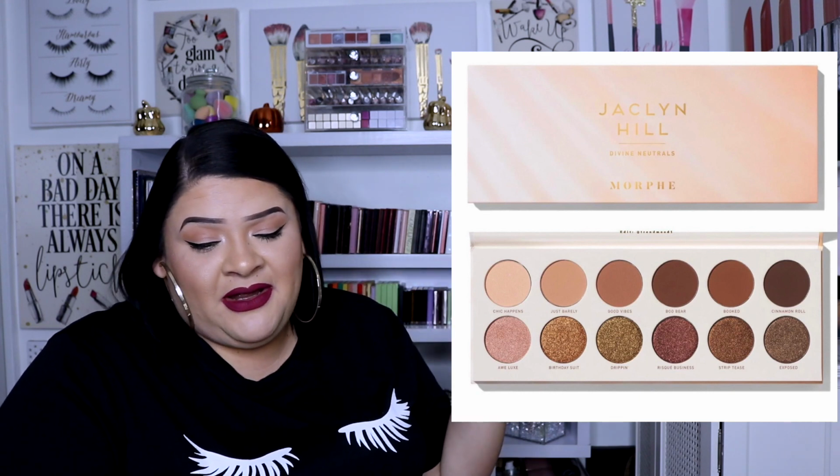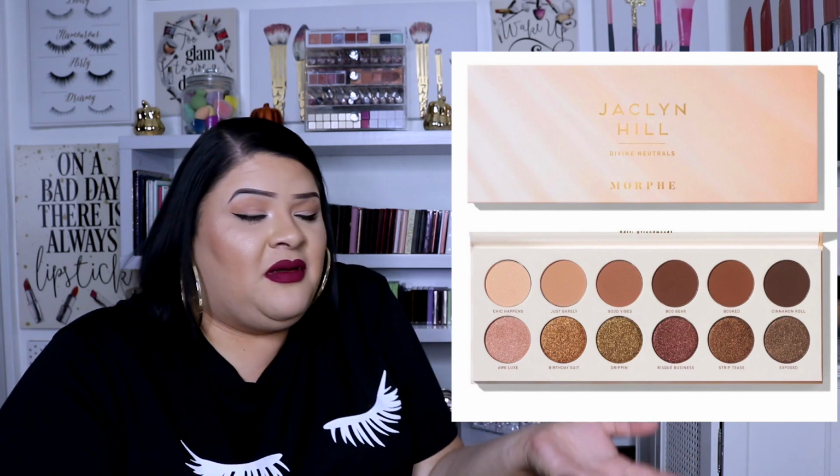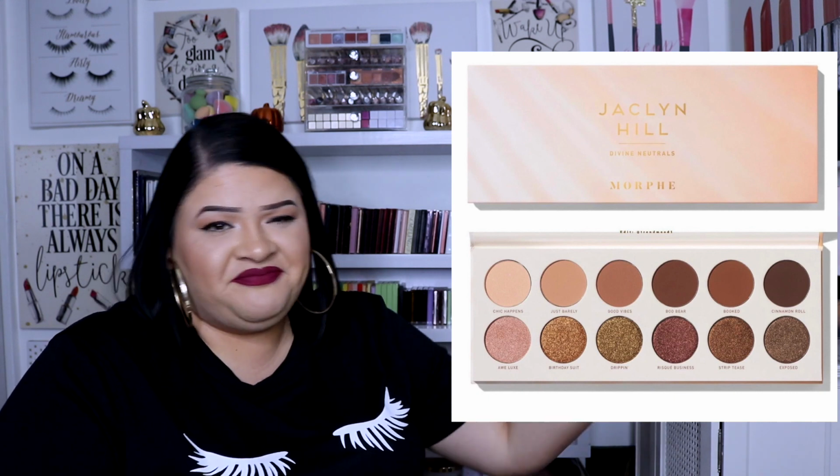And regardless of whatever, it's affordable and very on trend with her. She's always wearing neutrals. So I can see this. It goes perfect with her. I'm just obsessed with browns. Why? I don't know. But this one caught my attention.